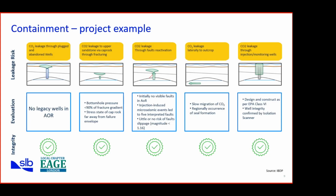Now, this is an example from a project. This is looking at the containment risks that could be possible. It was an analysis done for a project in Illinois. They were looking at potential leakage through wells. So, are there any wells in the AOR? If there's no legacy wells, then there's no risk. They're looking also at the CO2 leakage to a shallower formation via the cap rock. To avoid this, you ensure that your injection rate is low enough to keep the bottom hole pressure below 90% of the fracture gradient. That's the EPA rule. For CARB, which is in California, you have to keep to less than 80% of the fracture gradient, essentially ensuring the stress state of the cap rock is far away from the failure envelope.